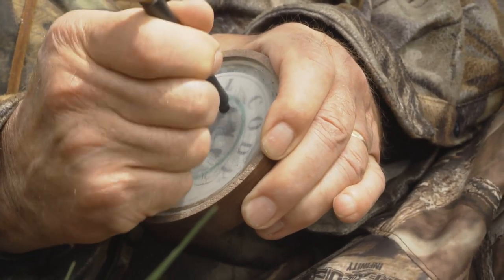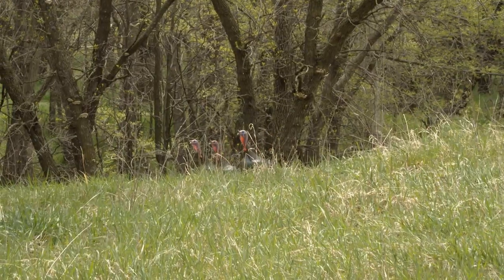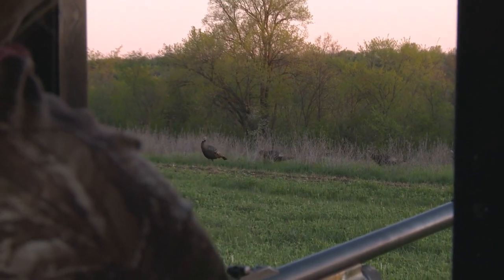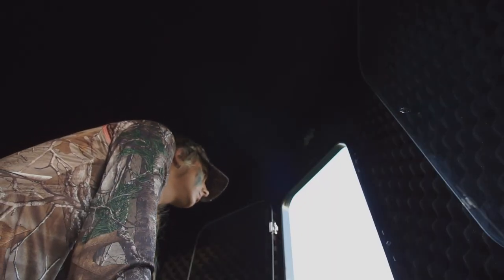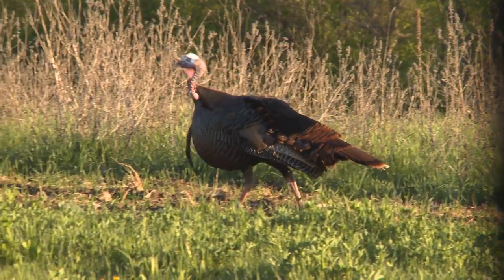I love turkey hunting because really, when you can have a Dr. Doolittle moment with a turkey, that's pretty incredible, when you can talk with the animals. Meanwhile, Mitch and I are having our own Dr. Doolittle moment. The birds have answered Mitch's call.